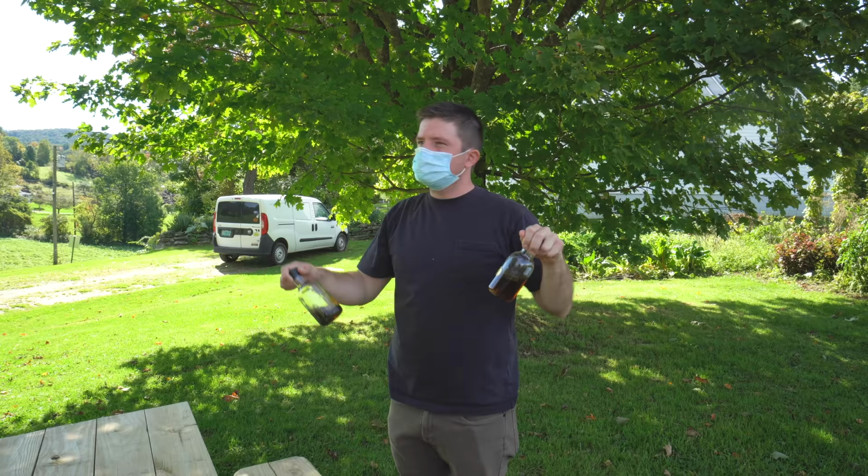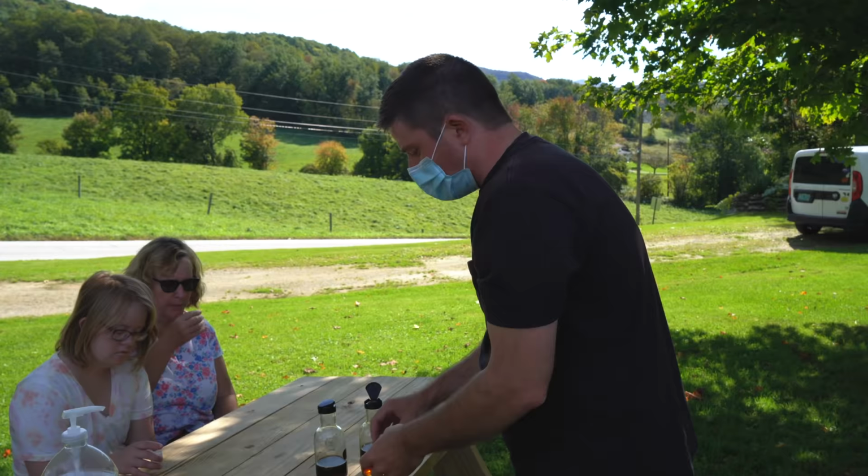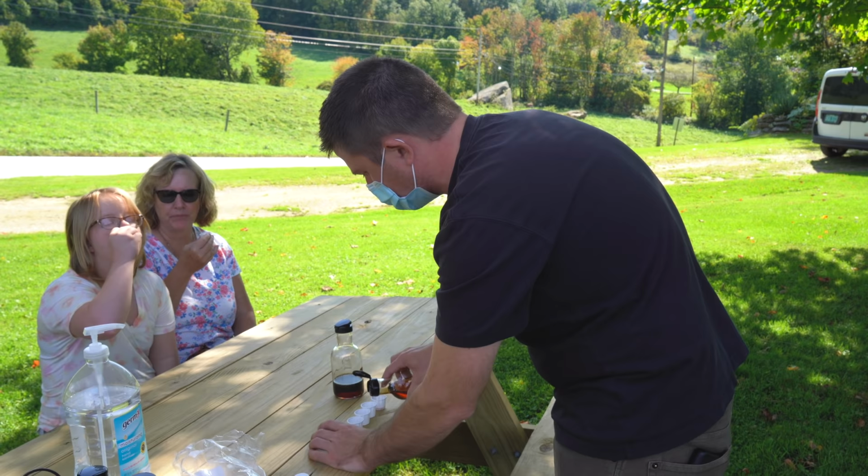It's all personal preference on whether you like a light syrup or a dark syrup. This syrup we're trying right now is called Golden Delicate. It's kind of light and subtle and passive in its mapliness. From here, it will only get more caramely and malty-ish.